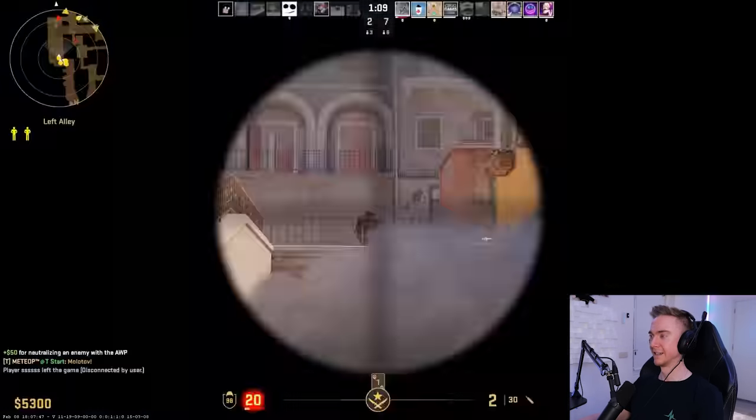We have now reached our spending limit for the day. In total, so far, we've opened about 560 cases. We've spent just under $7,000 on these things. We still don't have a Kukri knife. Guess we come back to it tomorrow.